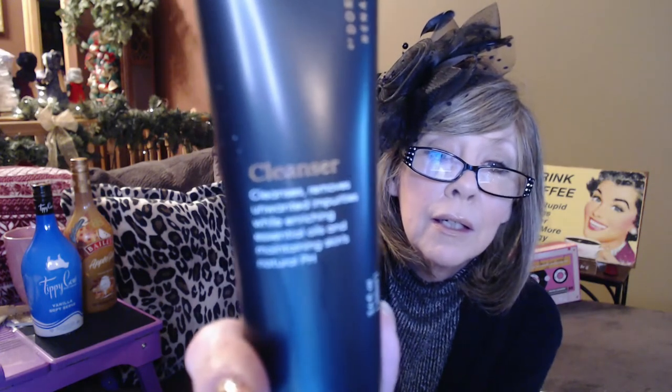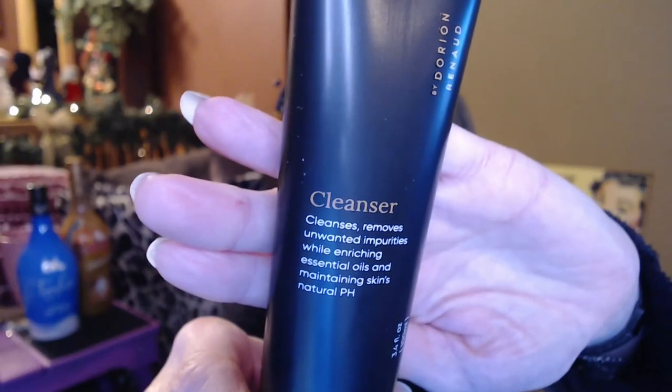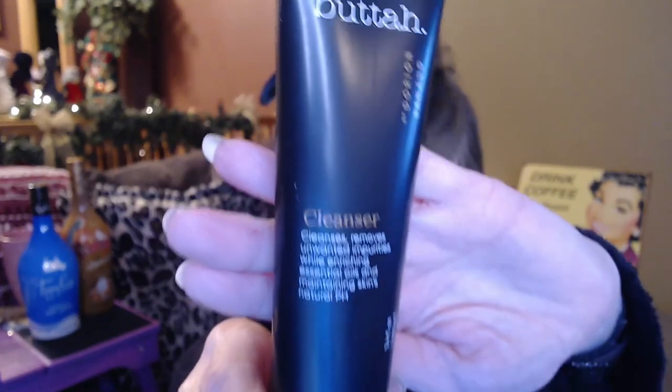Next, we have the Butter Skin. And this is a facial cleanser. Cleans and removes unwanted impurities while enriching essential oils and maintaining skin's natural pH. So this has a value of $15. It's 3.4 ounces, full size.